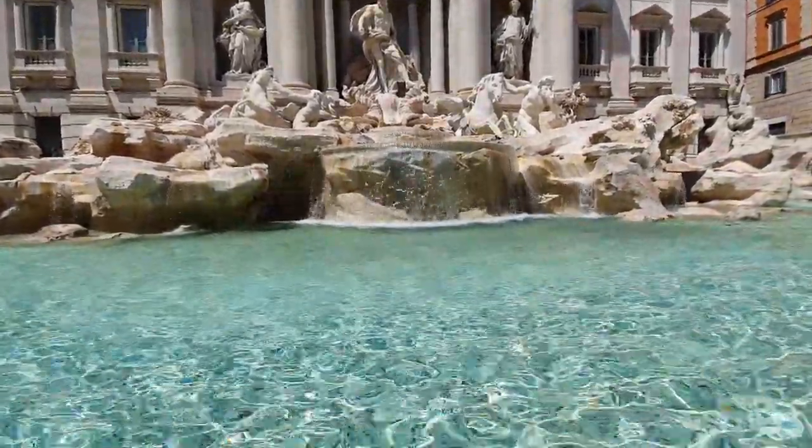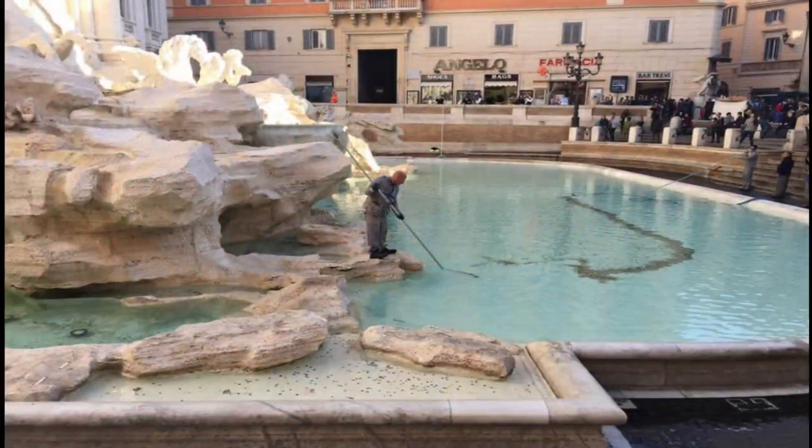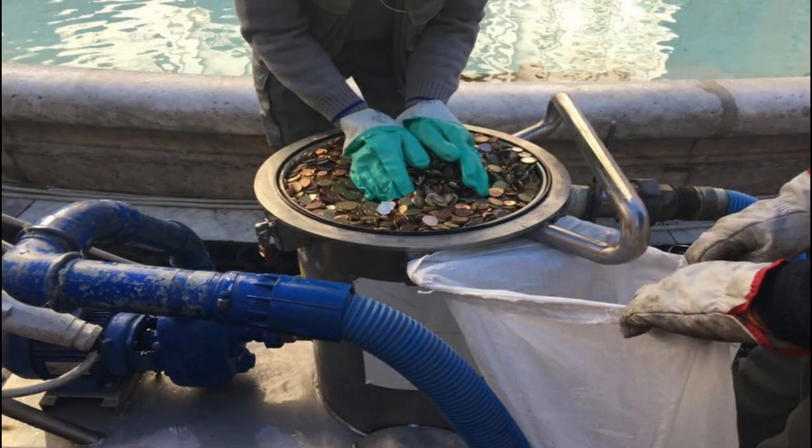Wondering what they do with these coins that people throw in every day? There are about 3,000 euros worth of coins thrown into the Trevi Fountain every single day. And this money goes to Caritas, which is an Italian pastoral organization that helps needy families.